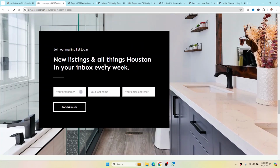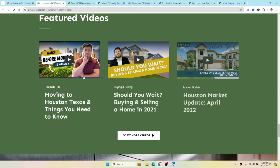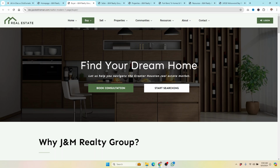And then you can have people sign up for your newsletter. You can have a blog section that generates local SEO and traffic. And we have another amazing thing that generates great SEO. You can have your YouTube video feed in here, and obviously your standard contact form and such. And then we have our funnels. So we have our buyer's funnel.